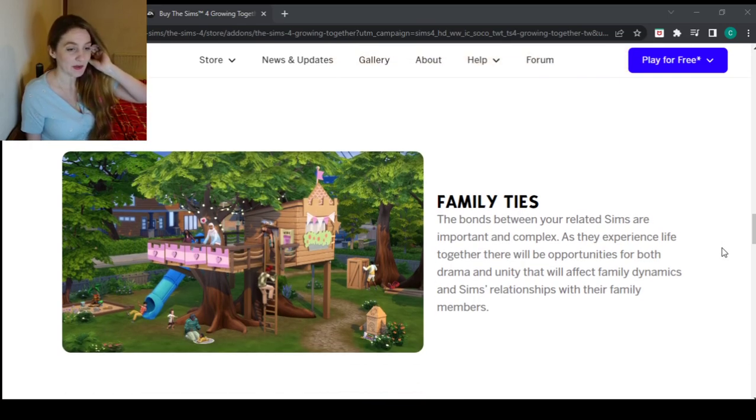Family ties. The bonds between your related sims are important and complex. As they experience life together, there will be opportunities for both drama and unity that will affect family dynamics and sims' relationships with their family members. So that sounds like it might be something like Sentiments, how Sentiments is like quality time together. So it sounds like it'll be something like that.